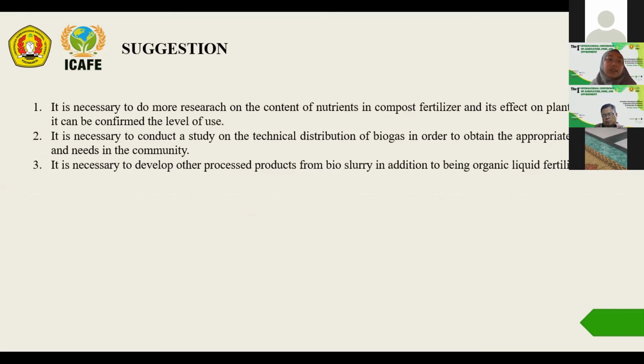Next slide. Okay, there are suggestions for our research. It is necessary to do more research on the nutrient content of compost fertilizer and its effect on plants, so the level of use can be confirmed. And for the second suggestion, it's necessary to conduct a study on the technical distribution of biogas in order to determine the appropriate volume and needs in the community. And the last is that it's necessary to develop other processed products from bioslurry in addition to organic liquid fertilizer.